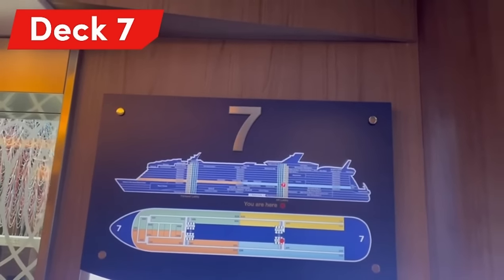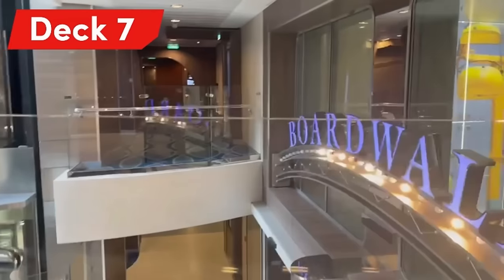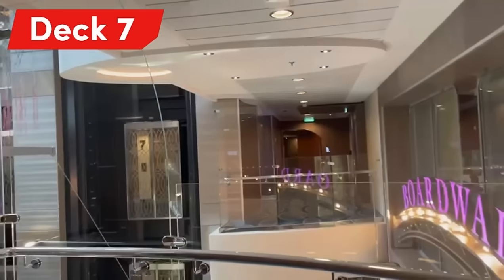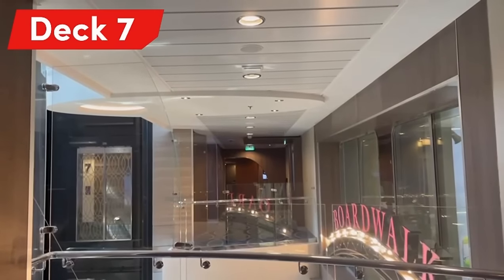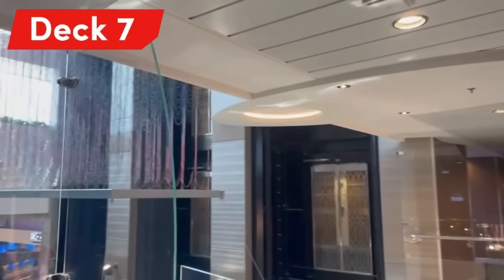Moving on to deck 7, we're in the aft end of the ship. The only reason I want to show you this is because if your cabin is on the aft end of the ship, if you come up the wrong side of the elevator, you can't get through. We did this on boarding. We were on the port side, our room was on the starboard side, and we had our luggage. So we had to go down, over, out, through, cross. The forward side has a pass through, but because of the boardwalk, there's no pass through here. So you wanna make sure you know which elevator to go up on boarding.